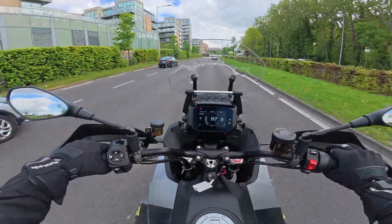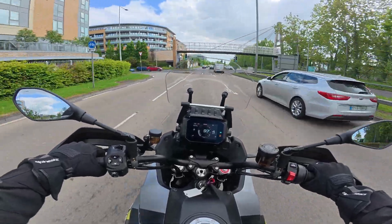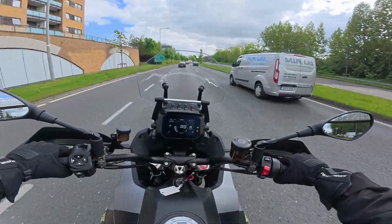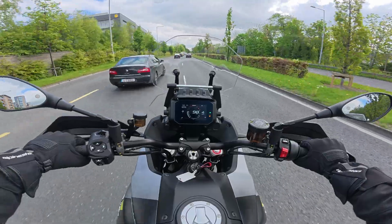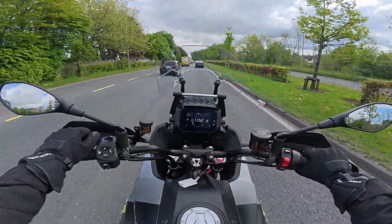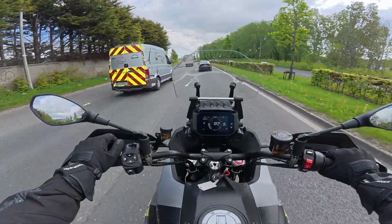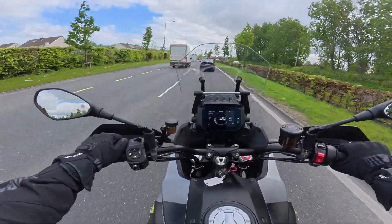Again, you just need to get a bit confident. It is heavy, whatever you say, but I won't say it's a flickable bike. That said, the weight distribution, the readiness of the engine and the progression help a lot. When you're not riding in town, you're riding this road, you wouldn't even know the weight of this guy.